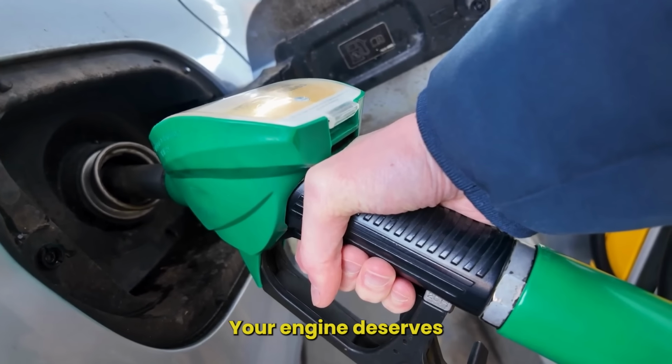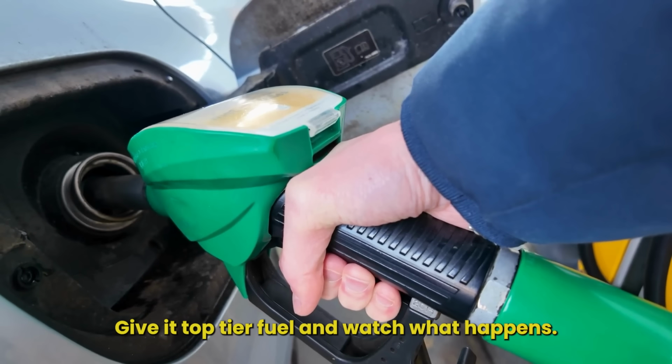Your engine deserves better than the bare minimum. Give it top-tier fuel and watch what happens.